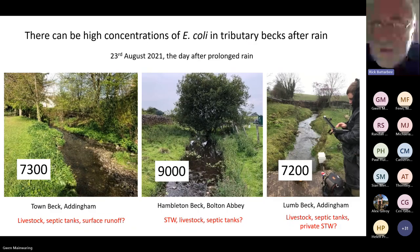And on this particular occasion, we were able to actually demonstrate that because it was a day after prolonged rain, but in fact, not so much rain that the sewage works were discharging untreated effluent into the river. But on these three small becks coming into the Wharfe in the Addingham area, you can see these high numbers, 7,000 to 9,000. Also, in one of the catchments, the one on the right, there is a tiny sewage treatment works treating a small village and some septic tanks. But by and large, these are essentially agricultural catchments. Next one, please.